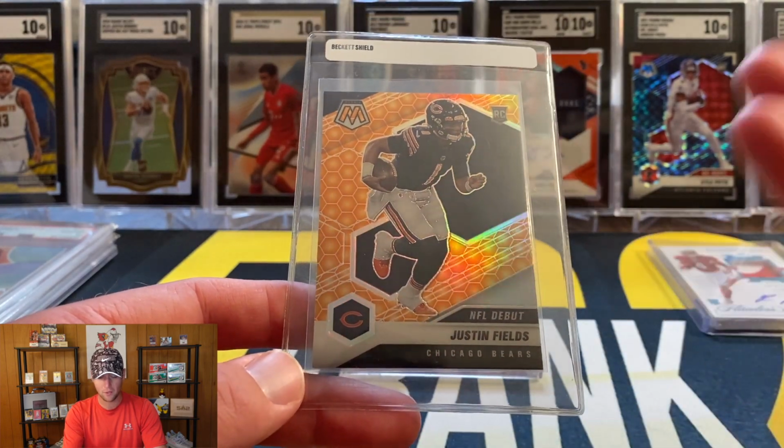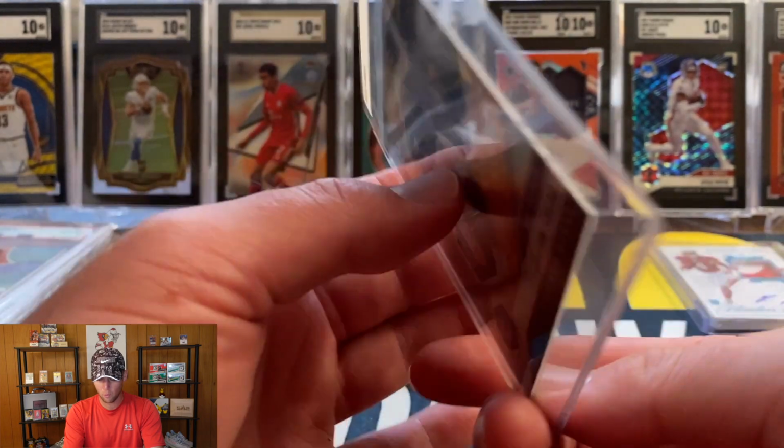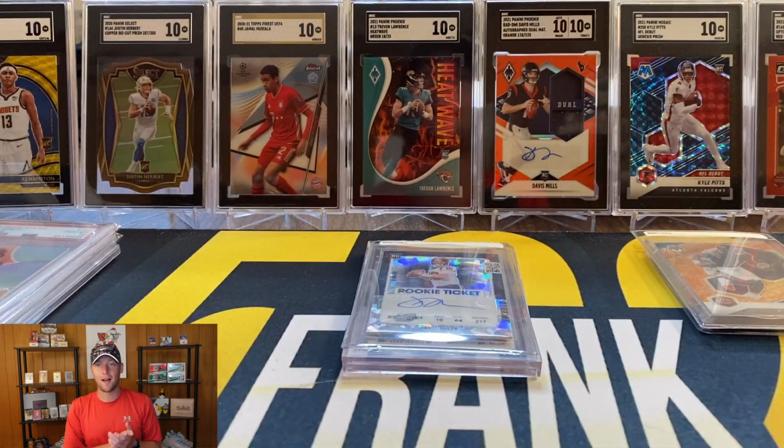This is, of course, the Justin Fields Mosaic Honeycomb. Super, super clean looking card, so hopefully that one will come back as a 10. Shout out to Braden for hopping in the Card Shop Live and hitting that.